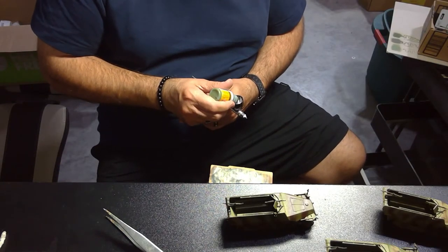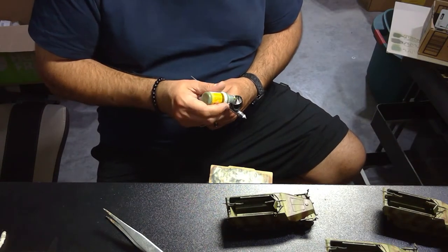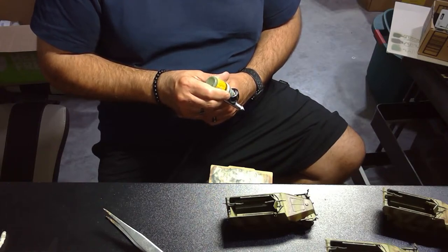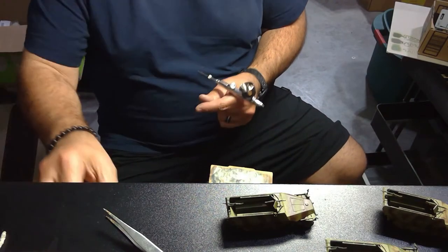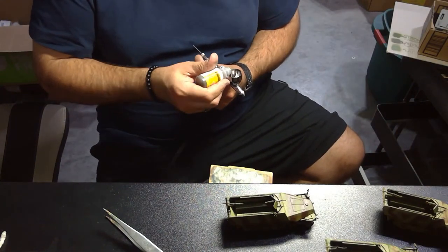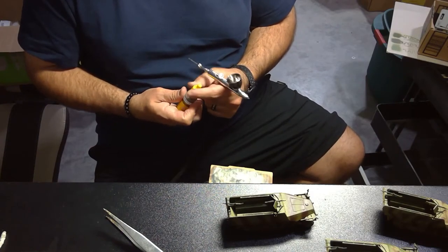I forgot what the proportions are here. I'm going to do... No, I'm not. Yeah, I am. One. Two. Three. And I'm going to do one of this. I just don't have any pipettes or anything like that. You just waste so much freaking paint when you do that. I'm going to do one of this. Let's see what we get.